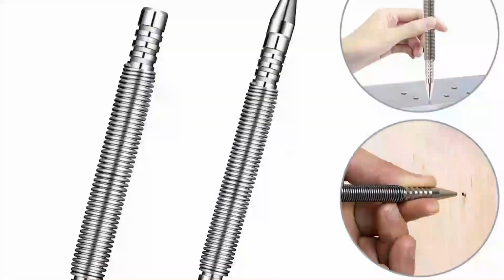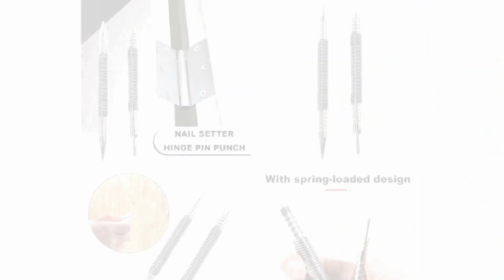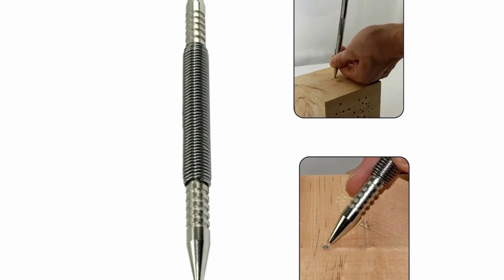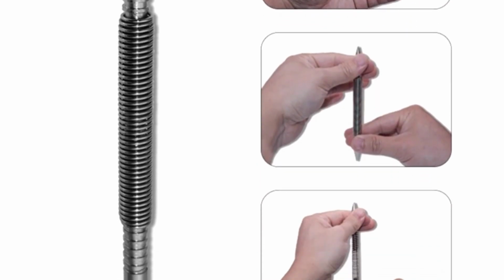It's small enough to carry in your pocket, but packs a solid punch every time. No dents, no damage, just quick and accurate results. Great for woodworking, trim jobs, or anytime you want to skip the hassle of swinging a hammer. Simple, smart, and super easy to use.